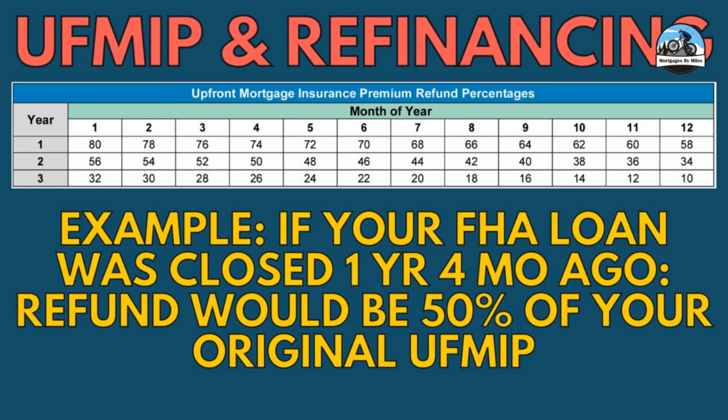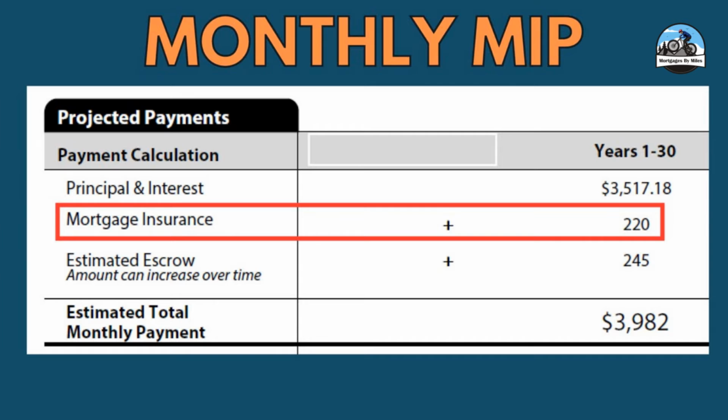Let me emphasize, this is if your old loan was an FHA and you're moving to another FHA loan. If you were conventional and tried to come to FHA, there's no refund. If the old loan was FHA and you refi to a conventional, there's no refund. Okay, it's FHA to FHA.